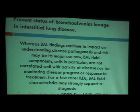الحكايه فيها كونتروفيرسي شديد جدا, كل شويه نلاقي بيبر تطلع تقول هو الجولد ستاندرد فور فولو اب فور تريتمنت از برونكال لافاج, ولا ناس يقول لا لا ات از نوت يت. في 2009 paper for current opinion of pulmonary medicine, whereas bronchial lavage findings continue to impact our understanding of disease pathogenesis, and this may be its major use now. Bronchial lavage fluid component cells in particular are not correlated well with the activity of disease, nor with monitoring disease progress or response to treatment.